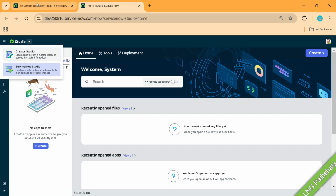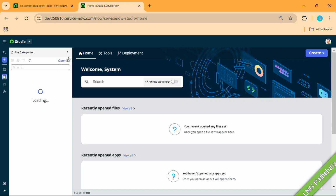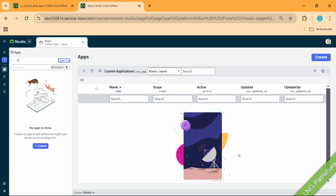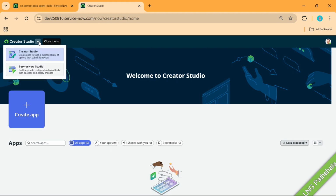No need to go to the native view and open the Creator Studio. Let's say I am creating an app, but I have reset it now, so there might be no app available for me. Let me click custom app, open list. A little slow as of now. Okay, there's no custom app, but you can travel to Creator Studio in this window only. You can go to ServiceNow Studio and also to the IDE, but I don't have the IDE here, so it is not showing. It means you can go to legacy, ServiceNow Studio, or Creator Studio. This is a beautiful option given by ServiceNow.